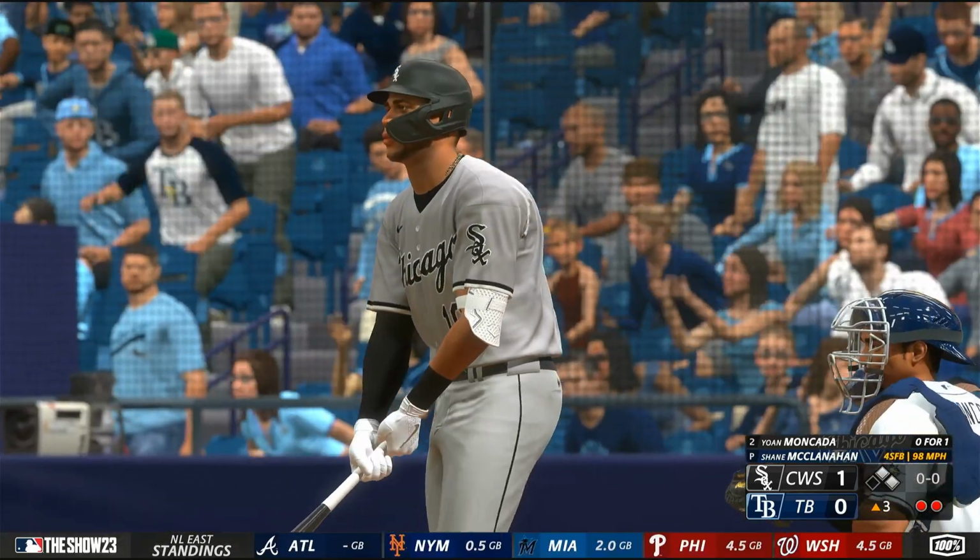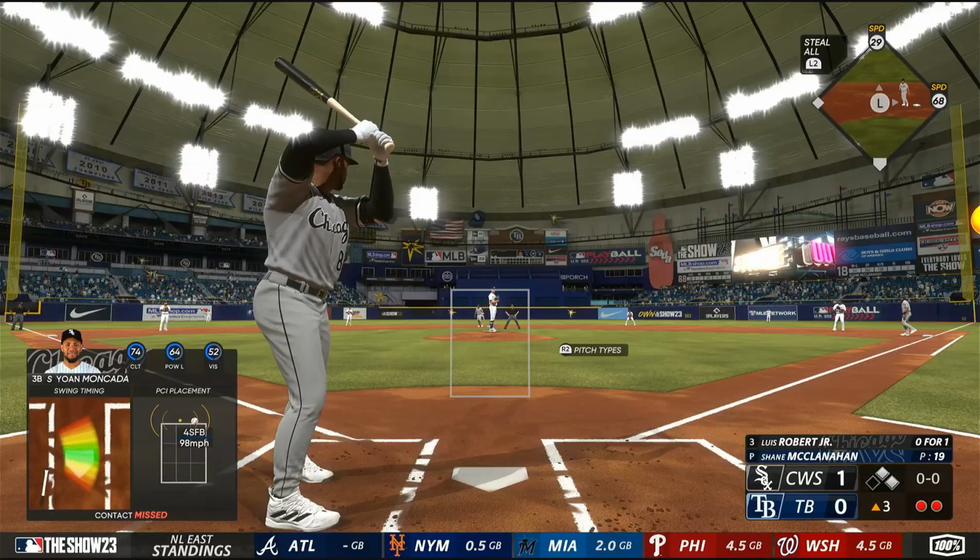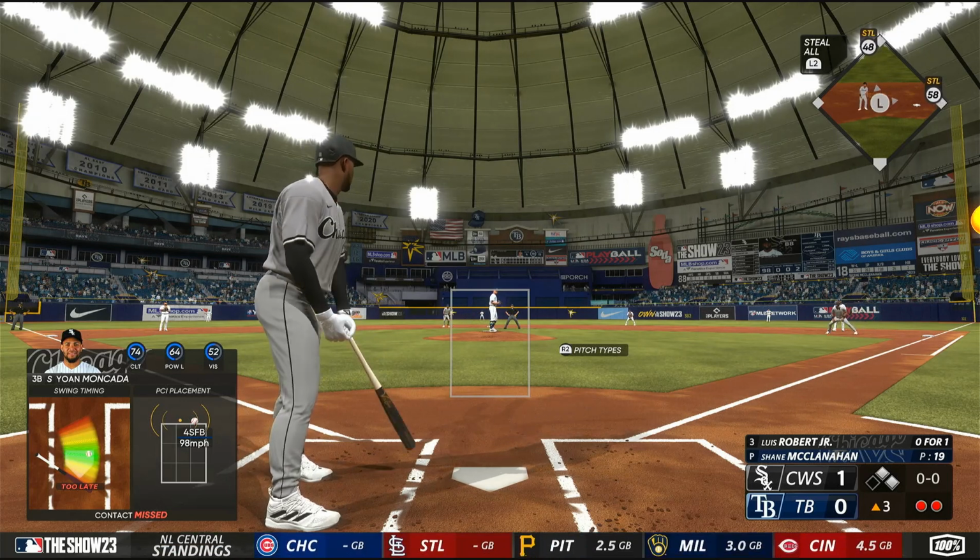Got him swinging for the strikeout. Chase the fastball up the ladder for strike 3. Luis Robert now 0 for 1 with a flyout.